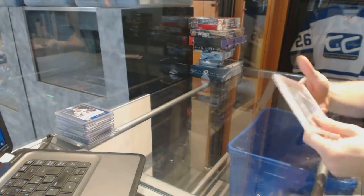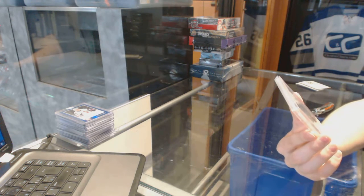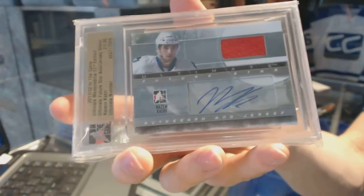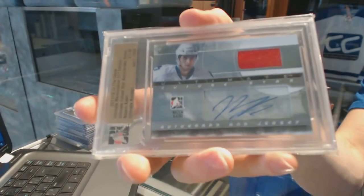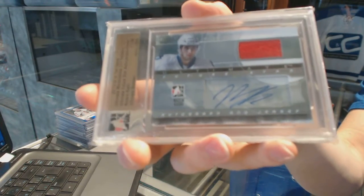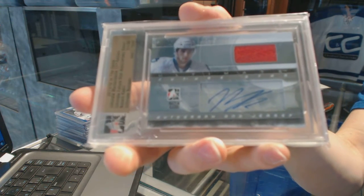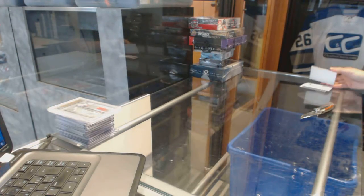And we've got an 11-12 In the Game Ultimate Future Star auto and jersey silver, numbered 27 of 30 for the Toronto Maple Leafs, Nazem Kadri. All right, so let's go grab those bonus boxes.